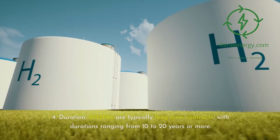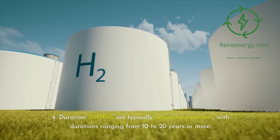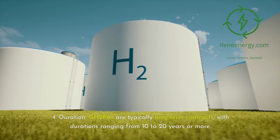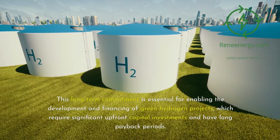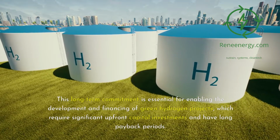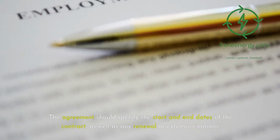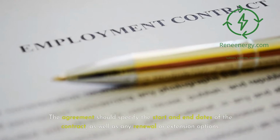4. Duration. GH2PA are typically long-term contracts, with durations ranging from 10 to 20 years or more. This long-term commitment is essential for enabling the development and financing of green hydrogen projects, which require significant upfront capital investments and have long payback periods. The agreement should specify the start and end dates of the contract, as well as any renewal or extension options.